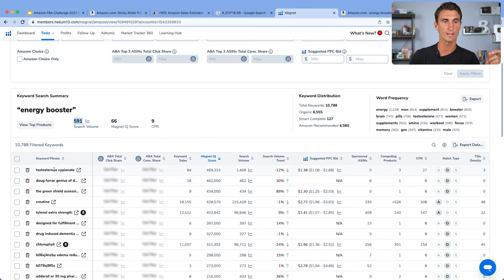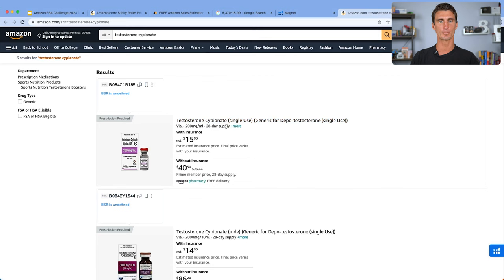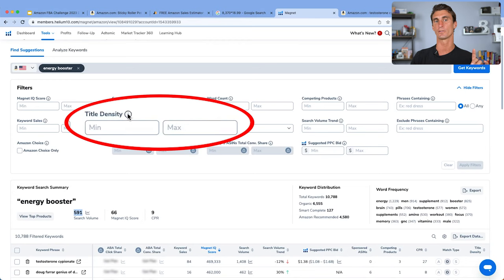So testosterone cipionate, I don't know what that is. It looks like steroids almost, but it's already being sold on Amazon, so I would not recommend it. Now, one trick you can use when looking at this is this title density thing. I'm going to be talking about that later in this video. This is maybe one of the most powerful features of this product, but we'll save that for later.